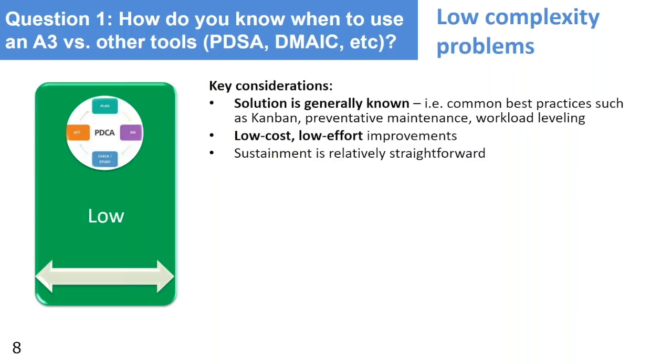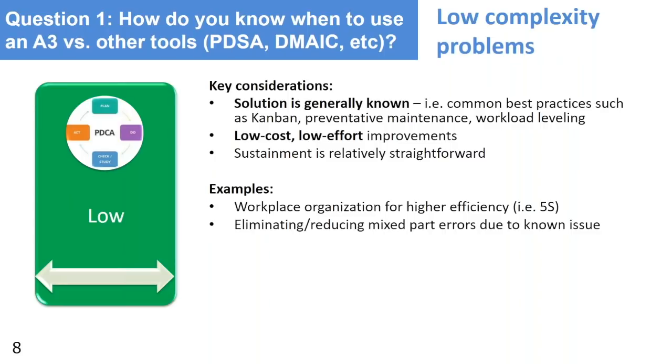Things like with 5S, we know we need to have some kind of audit process to make sure that that's sustained. So areas like that. So here's some real life examples of what I would consider to be a low complexity problem. So we need to organize our workplace. We can't find the tools that we need to do our job. 5S is a great solution for that.